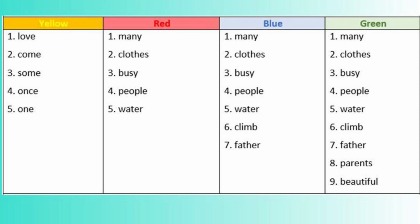Let's read them all together, starting with yellow group. Love, come, some, once, one. And now let's read red group. Many, clothes, busy, people, water. Blue and green have the same words except they've got some extra ones added on. Climb, father, parents, beautiful. Well done.